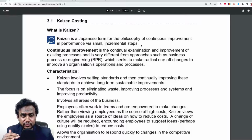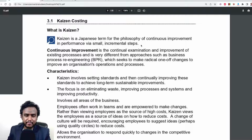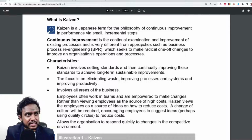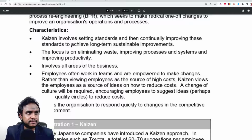First you get used to the 5 for a week, and then you get used to the 10 for a week, and then you get used to the 15 for a week or so. It's small incremental steps. Incremental means that you stick to it for a while, and then you make the next step. So this is what Kaizen costing is. It is the continual examination and improvement of existing processes.